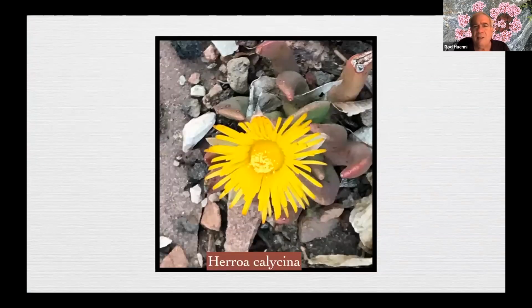Here's a Heroa calicina. Again, huge flower. These are easy from seed. This plant's about 3 years old from seed. I've got quite a few of them in the garden. They've all started blooming in the last year. Again, this is from the summer rainfall area, and that's the key.